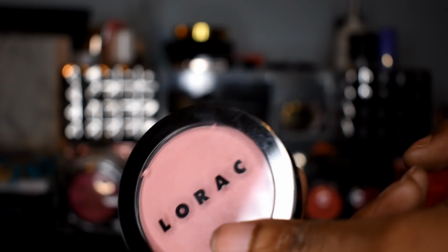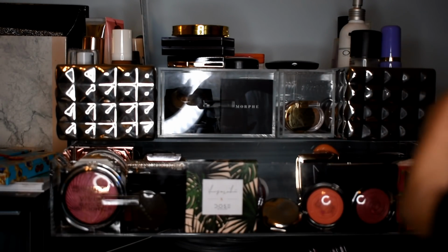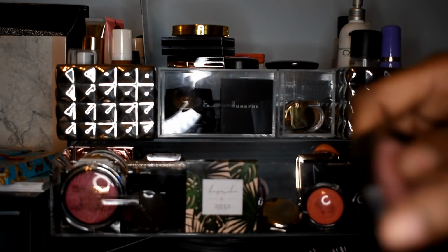Good formula. But yeah, you can find these really cheap. It seems like Lorac is not trying to keep this formula anymore, so I wouldn't pay full price. I don't even know if this is still on Ulta, but if it is, I wouldn't pay full price.